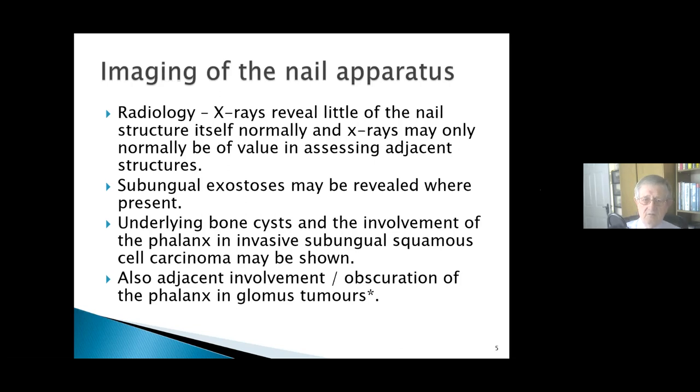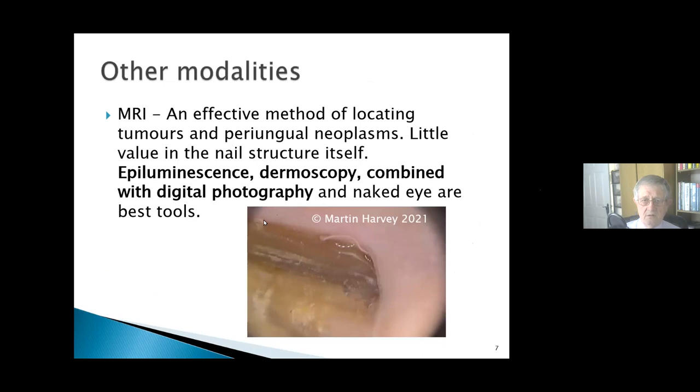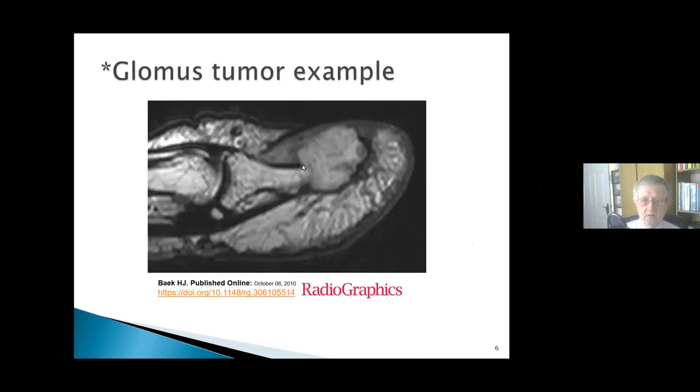And this is an image of a glomus tumor sitting on, there we go. So if you can see my cursor, I'm circling my cursor around that mass of the glomus tumor there. And I got that image from Radiographics Online, which I put the link under there, obviously to acknowledge where I got it from. But also you'll find that there's a lot of useful information on that site. If you want to familiarize yourself with radiological imaging, it's a good source of information.